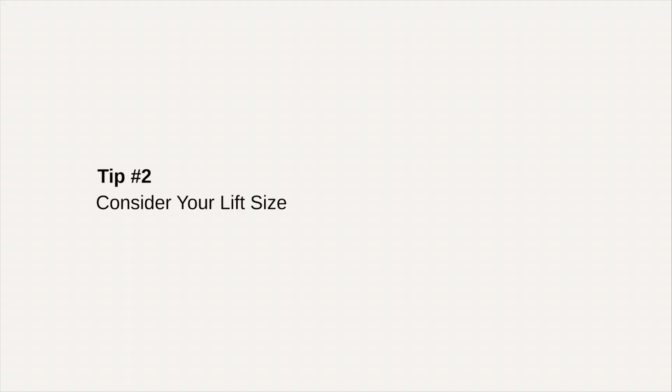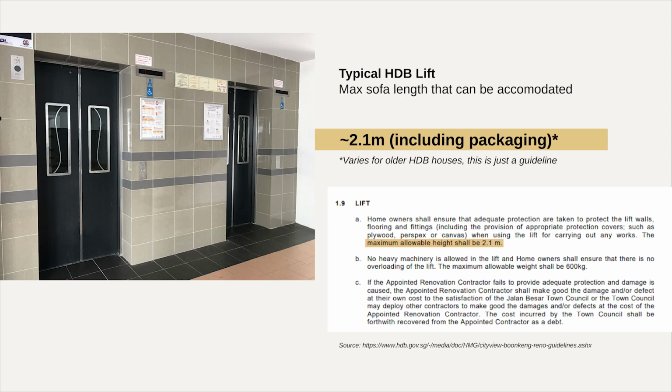And then tip number 2 is to consider your lift size. In case you don't know, the typical HDB lift size, the maximum height, is actually around 2.1 meter lah, including packaging. It will vary for older HDB houses and condos. So this one is just a guideline. For most HDB, it will be around 2.1 meter.